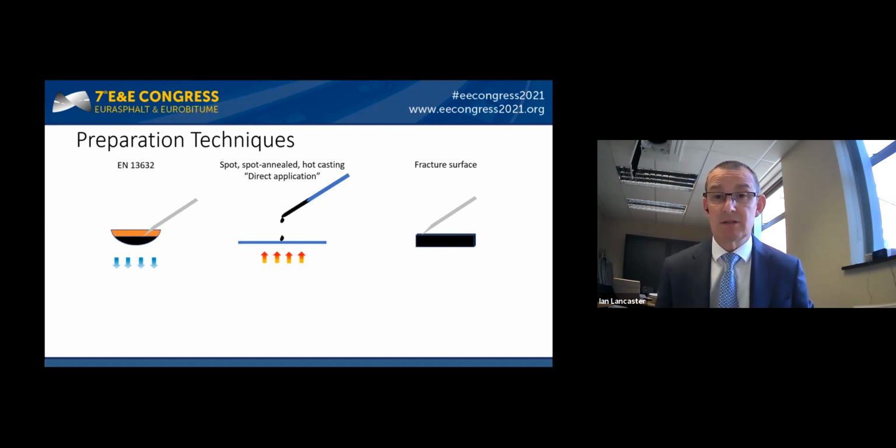And finally, the fracture surface technique, which involves preparing a shortened BBR mold, cooling it down to -18 degrees in a freezer, then to -24 degrees in a BBR bath, and fracturing the surface, then applying it to a microscope slide.